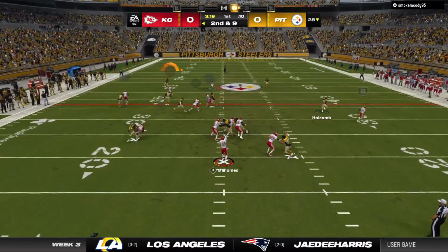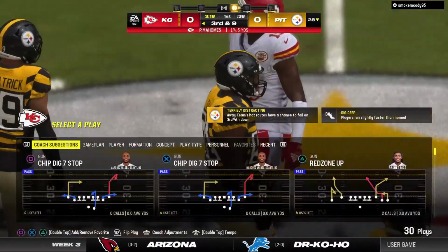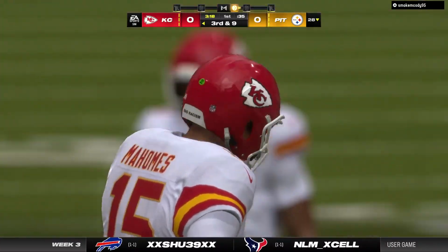Mahomes to throw on second down. On the throw, let him too much that time. It's incomplete. Kadarius Toney was intended target, but now it's third down.